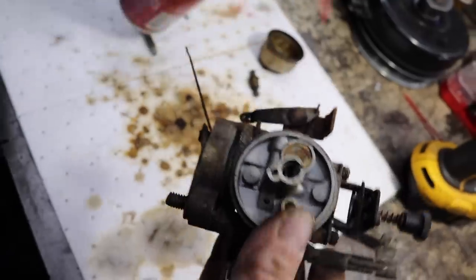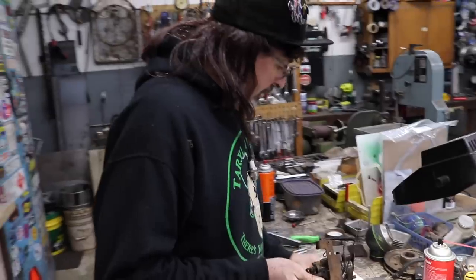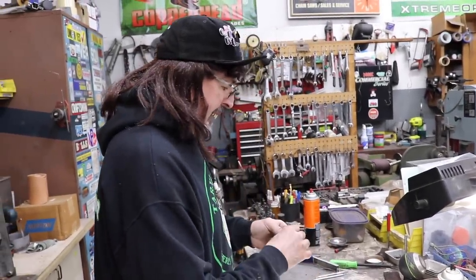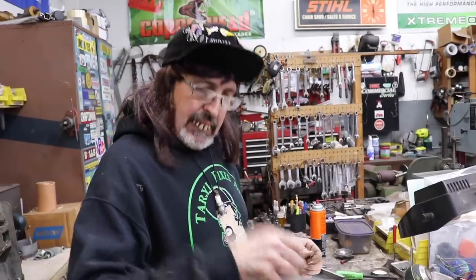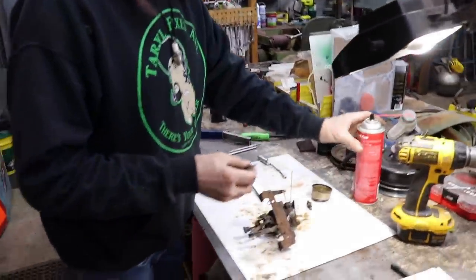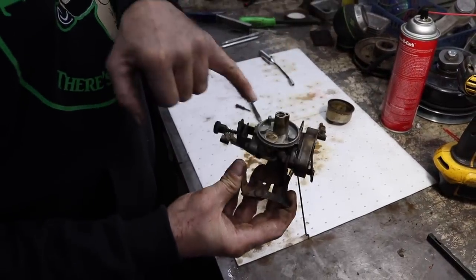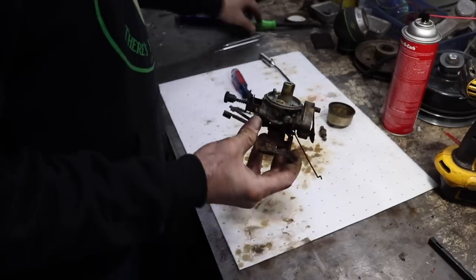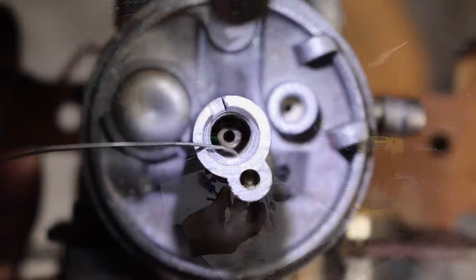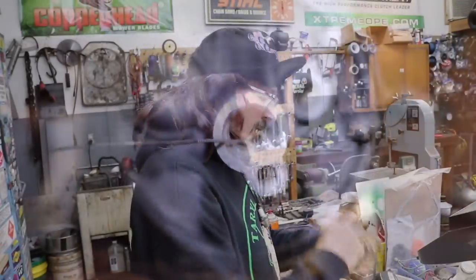That means it's clear. I had a mini bike recently that I was working on, one of my own, and it wouldn't idle for crap. It was running real bad. I had to keep starting it, and I had to keep kind of goosing the throttle to keep it running, and it was that hole, that cross drilled hole, it was plugged, and I had to get in there with one of these, I had to bend the end on it like that, and rod it out, and I got it rodded out, and the mini bike ran fine after that.